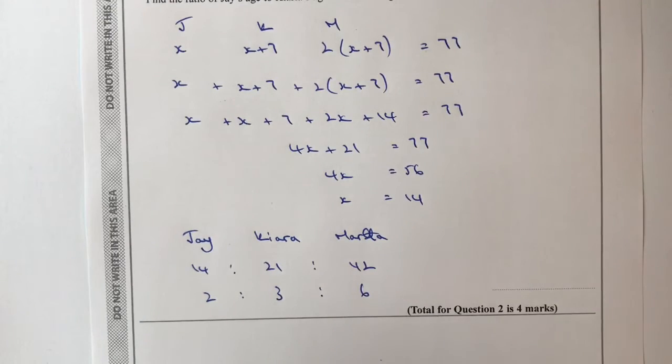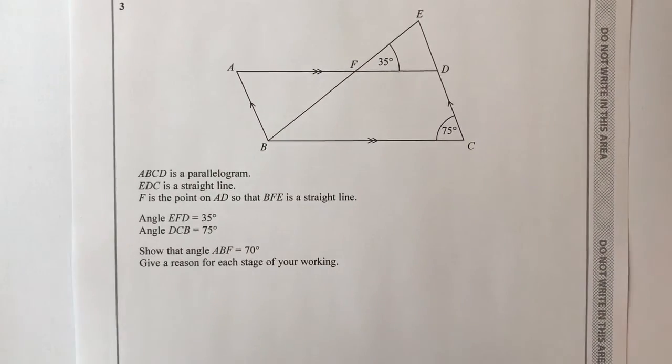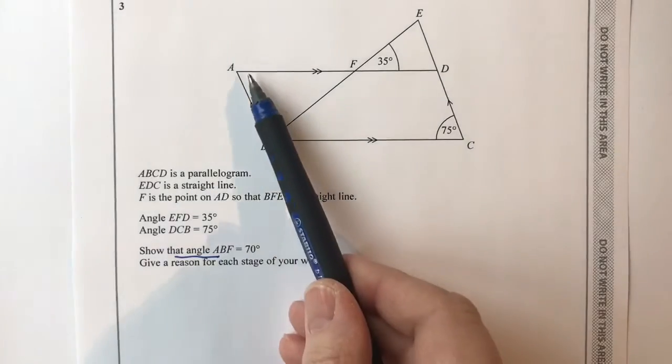Let's move on then to question number 3. Please do stop the video, have a go at this question, and then compare your solution. This is not always the most popular type of question because it's asking you to give a reason for each stage of your working. And we're being asked to show, and this is the important thing, show that angle ABF is 70 degrees.